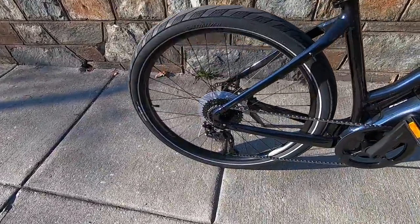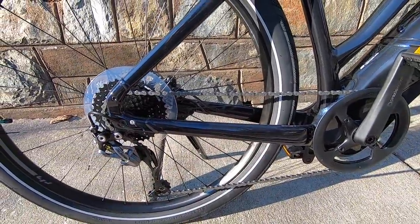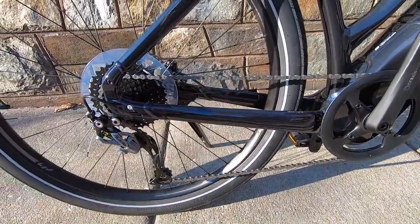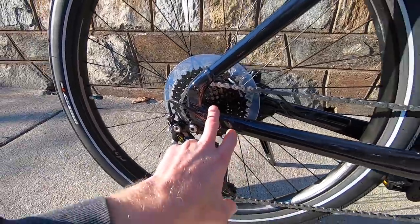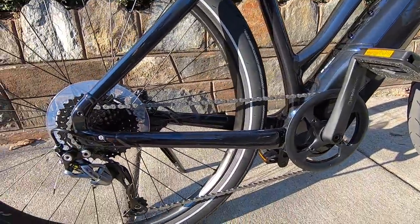So let's talk about the drivetrain. First of all, there's a sticker slap guard on the right side, and that's nice because, you know, the chain could bounce around, and especially in that higher gear, it could get close to and nick up that really fancy paint that we were talking about a second ago.